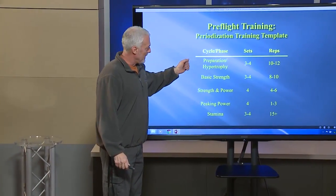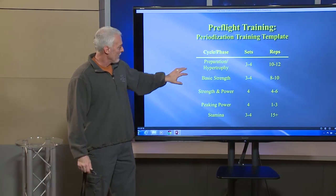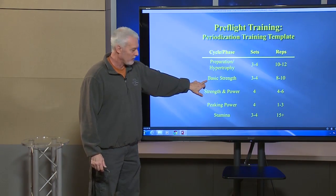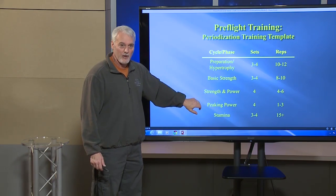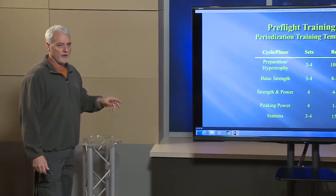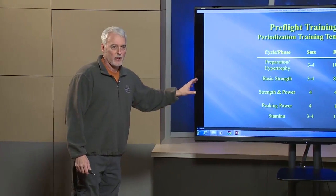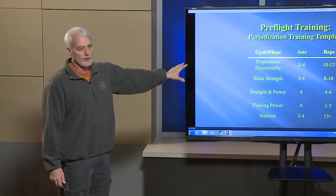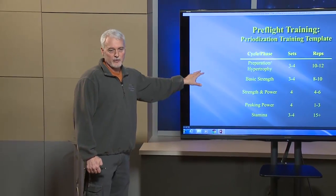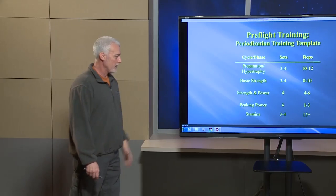The other thing is that each cycle here builds upon the previous cycle. So if we were to do this, this cycle would then set us up for this cycle, which would then set us up for the next. And you just keep moving through those cycles. It's a very systematic, safe way to progressively overload a body. Again, this can be applied to weight training, and it can be applied aerobically as well. So if we're doing sprint training or steady state training or whatever, we can apply this as well.